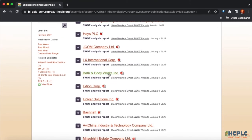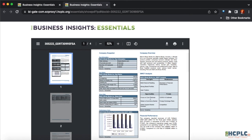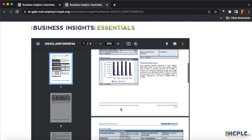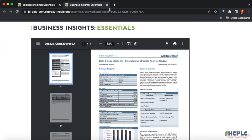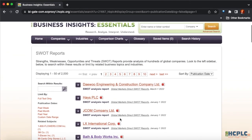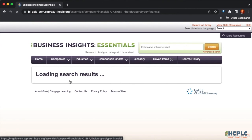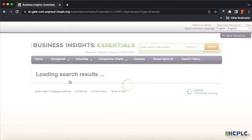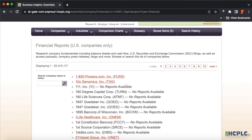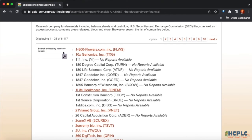Daewoo, Bath and Body Works, and I'll just show you an example. So there you go. There's your SWOT chart and some information there. So that's pretty helpful. Take a browse through that. And of course, if we want financial reports, we can take a look there, see how companies are doing. And again, there may not be a financial report for every company at the moment. 6,000 records though.